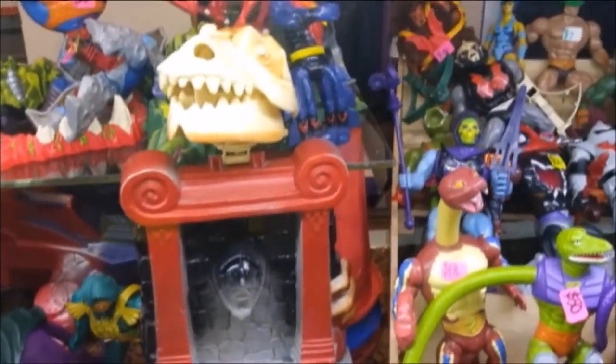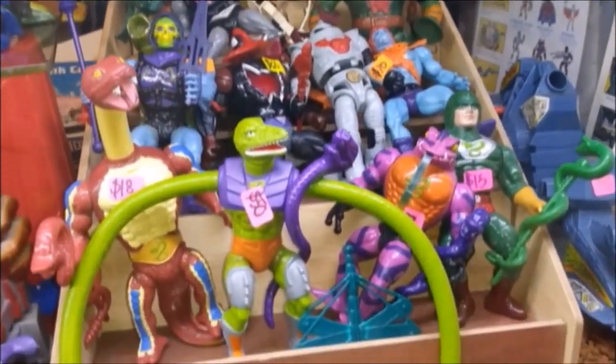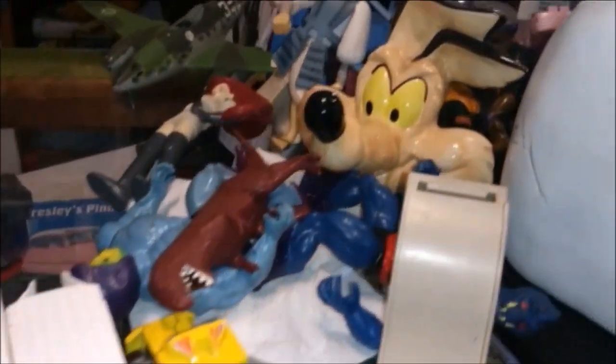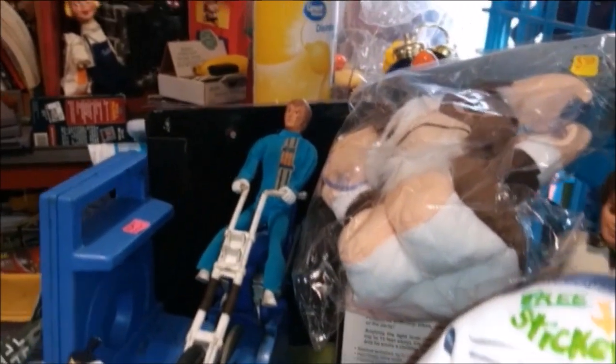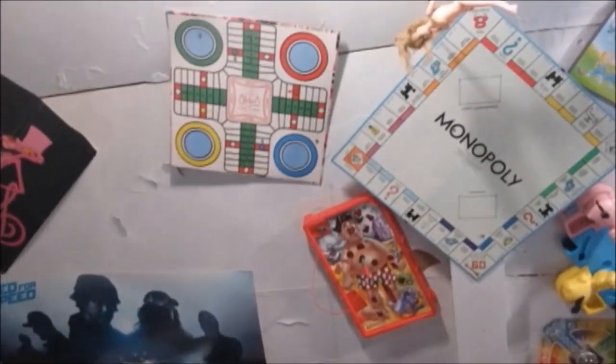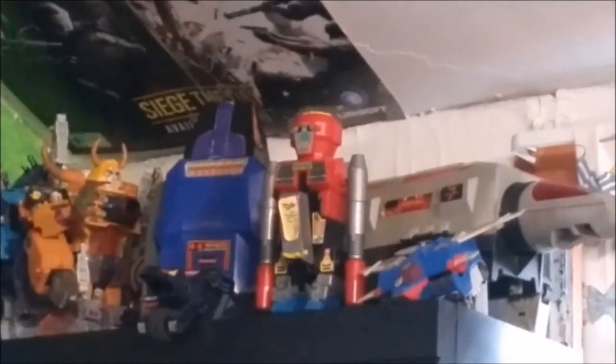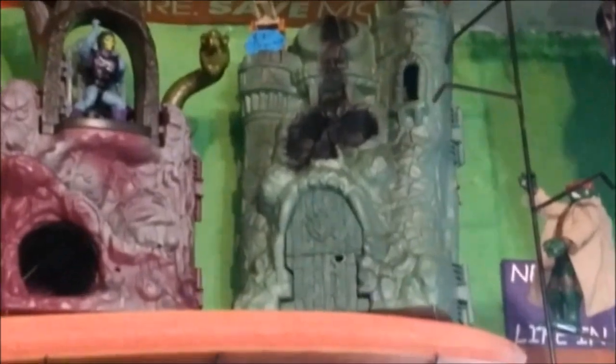Slime Pit. Oh, Prince Adam's caught in the slime pit. Very nice. Wile E. Coyote. Everything on the back shelves there and up on the ceiling. Isn't that cool? You got all these games on the ceiling and stuff. Pink Panther. This place is so great. Bananas in Pajamas, curtains. And you got GoBot stuff up there. There's that base I just recently got, the Thruster 1A. You don't see that very often. And of course, Snake Mountain and Grayskull.